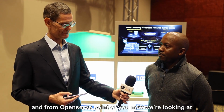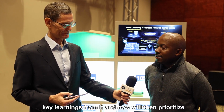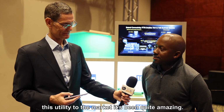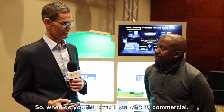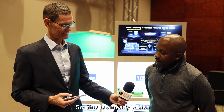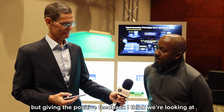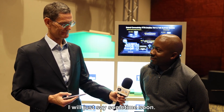And from an Openserve point of view, now we're looking at any key learnings from it and then how we productize this and take it to the market. So it's been quite positive. And when do you think you will launch commercially? This is early phases, but given the positive feedback, I think we're looking at, I'll just say, sometime soon.